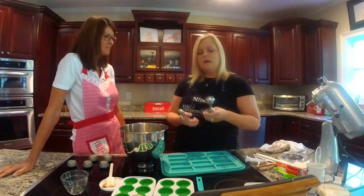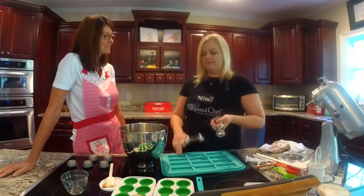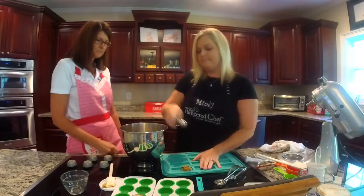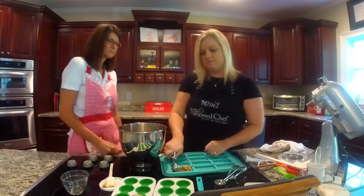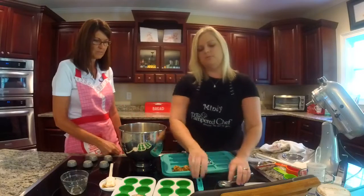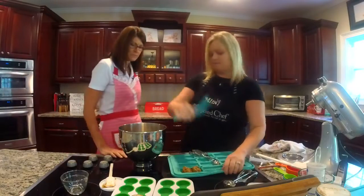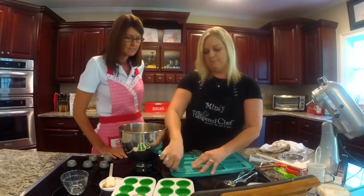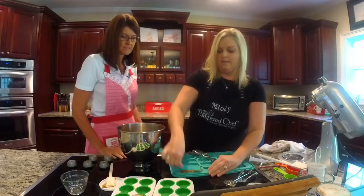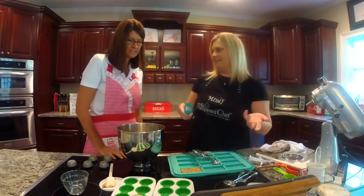So I find for this that 2 of these, because this is a 2 tablespoon well in each of these bars. Okay, so you see how I've got just 2 little scoops? So once you put 2 in there, you take this spatula and you just kind of press it out into the well. So easy, right?